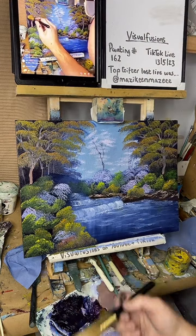Beautiful trees, love the colours, it's a beautiful painting. Lisa, thank you so much. Thank you.